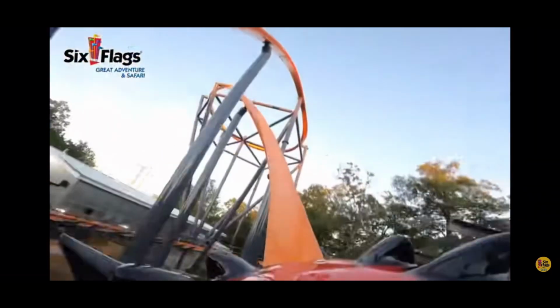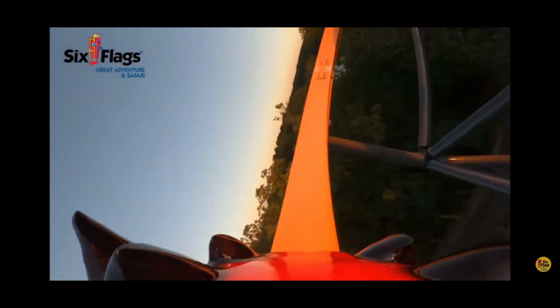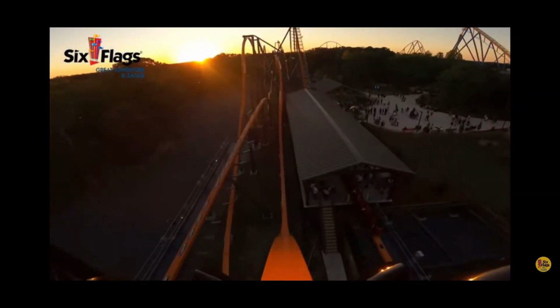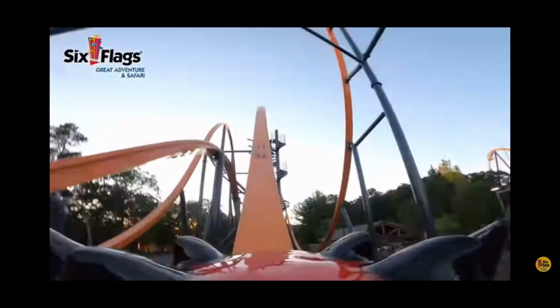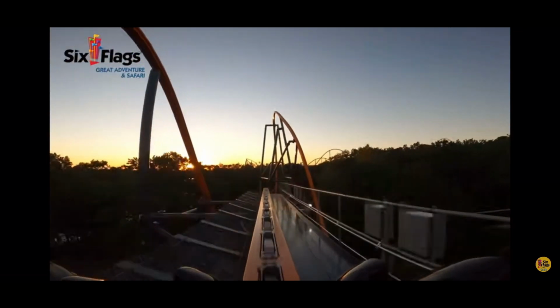Jersey Devil also has 3 very good inversions. The dive loop provides a weird combination of airtime and laterals, the stall provides some very good hang time, and the zero G roll is very floaty. I know putting Jersey Devil at the number 4 spot may seem a little bit low for some people, but for me it just shows how good the top 3 at this park is.